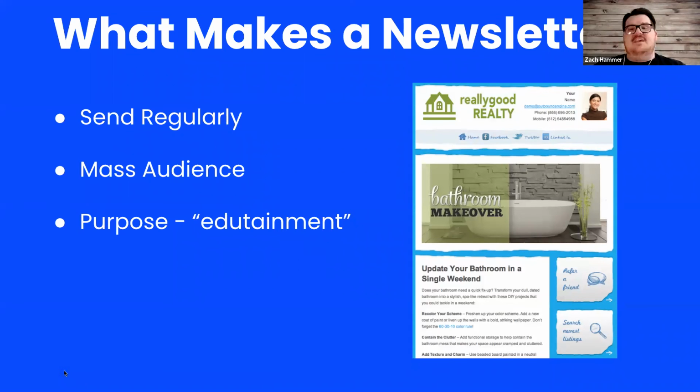Definitely the difference is that it's not something you're sending one-to-one. It's something you're sending one to many. You put in a little bit of effort once, and then you can leverage that out to a bunch of people by sending it en masse.